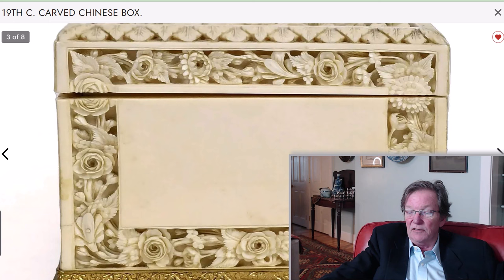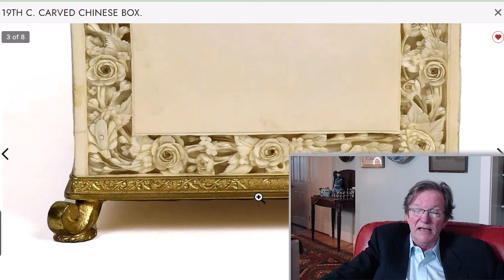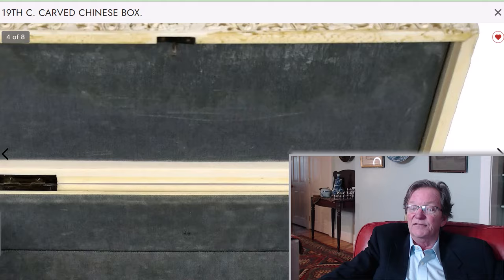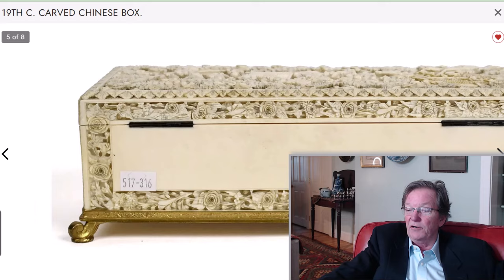And it had some gilt bronze, probably mounts. It looks like gilt bronze added to it sometime when it was here in America. You know, Yamanaka Company or somebody may have done it. And it's got a beautiful gray velvet liner on the interior that's been added. So whoever owned this used it, and it has its original key, which is almost a miracle. So there you have it. And these scrolled feet. I love this thing.